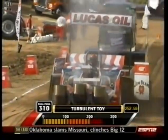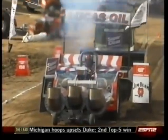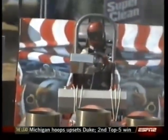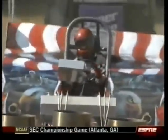Well, he's slowing down way too early here in the pull-off to get a win. 252 feet will be good for second place right now, but there's some really tough tractors yet behind him. Well, and you see a little bit of smoke early coming from the Turbulent Toy, and that can only mean problems for him out here. The center and the driver's left motor smoking there at the end, and that could be what's holding him back.